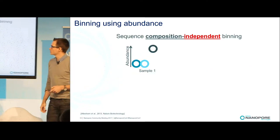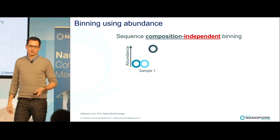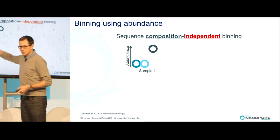The way you use it is quite simple. You simply take your sample, then you plot the abundance of the bacteria. Then a lot of the bacteria will be in the same abundance.